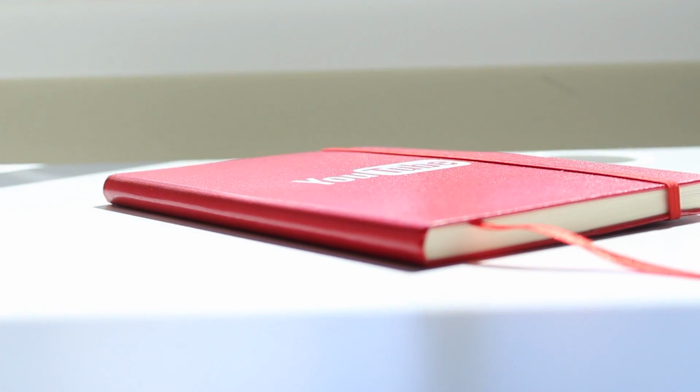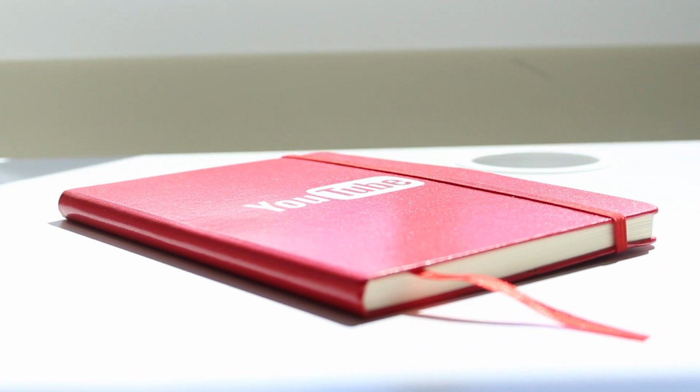I use it to sketch down ideas whenever I get ideas for videos or designs and stuff like that. It has a pen holder on the side, and it came with a pen, so I always have one when I need it. I also have a pocket one, so a pocket one is always good.